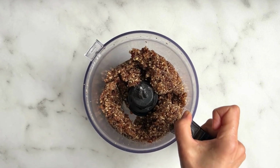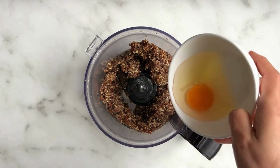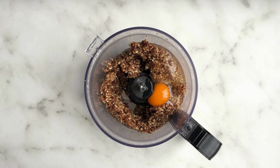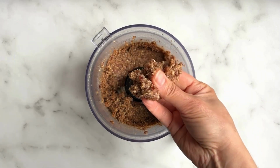The last ingredient that we are going to add is 1 large egg. You could add it with the rest of the ingredients. I actually totally forgot, so I'm just going to add it now. I'm just going to blend this for another 30 seconds or so until it's nicely blended. It will be quite sticky, which is what we want.